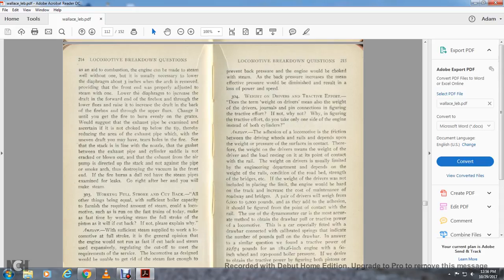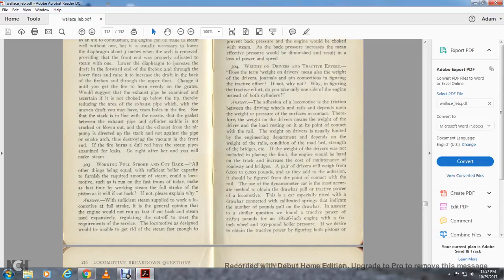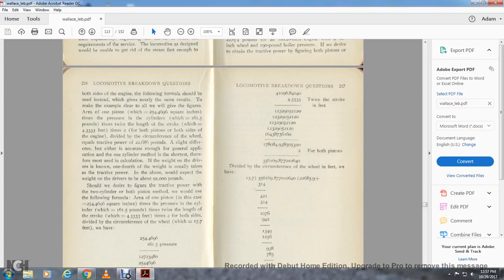And the answer for the similar question we found: the tractive power was 22,674 pounds with an 18 by 26 inch engine, with 60 inch wheels and 190 pounds boiler pressure. If you desire to obtain the tractive effort by figuring both pistons, both sides of the engine, the following formula should be used instead, but it would give nearly the same result.